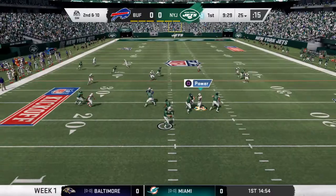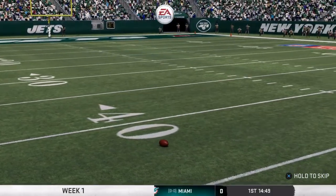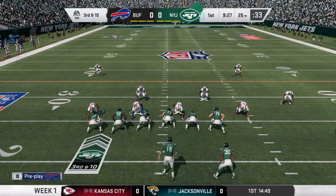They'll fake the handoff. Now Goff, letting one fly deep for Cooper. And nearly an interception here on their opening drive. But instead, 3rd down. So now an early 3rd and 10 here on their opening drive.